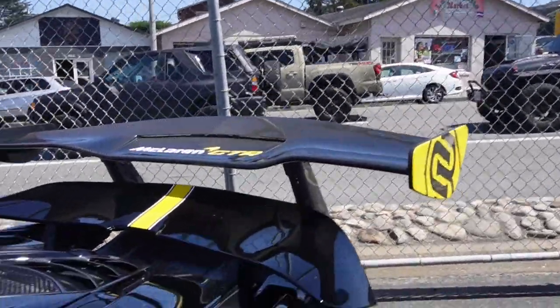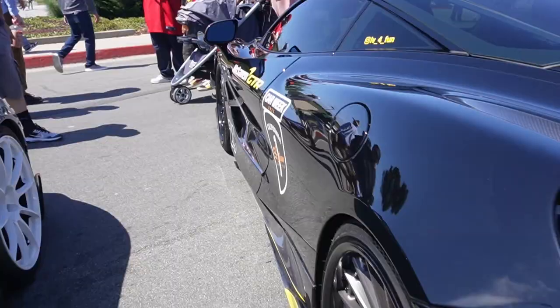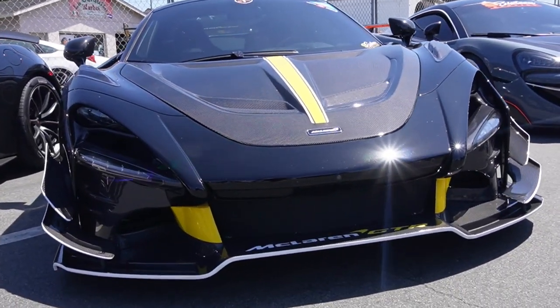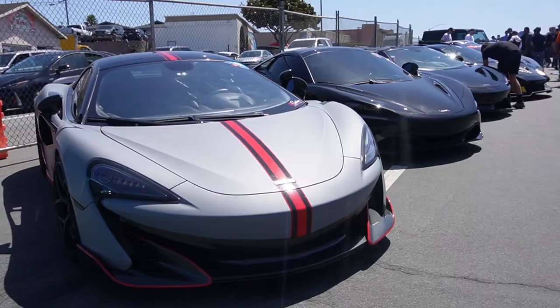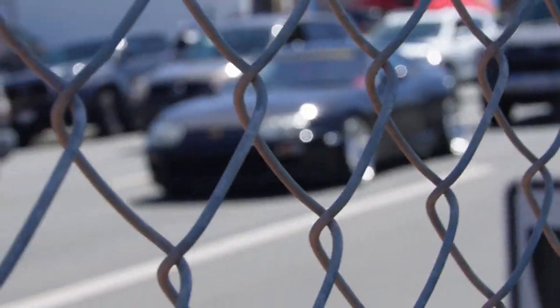Drake's ring and the active aero. Extra, extra downforce with this one. Bro, crevices and ground effects. This must be amazing on the track. 600 LT. 600 LT. And wait, is that a Super?